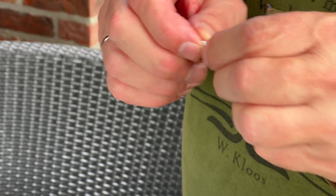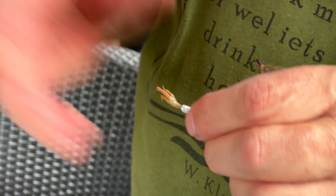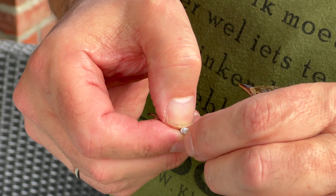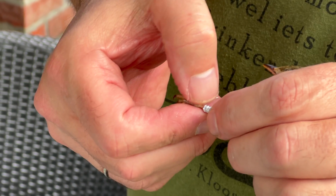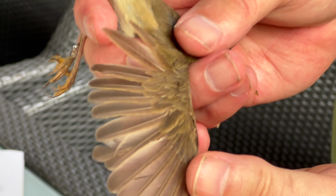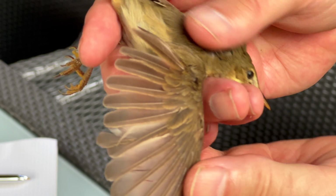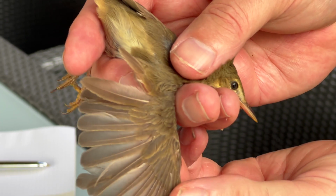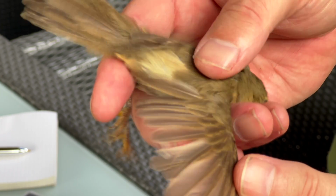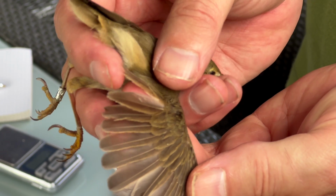And there's a number that's like your ID card. It's the only number on one ring. And there's also the country where it's ringed, Belgium. Brussels. And you can see it's an adult because the feathers are not worn. You see? It's like your clothes. If you wear your clothes very long, they are worn. This is also, see? It's not fresh.